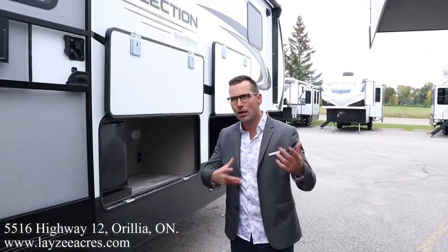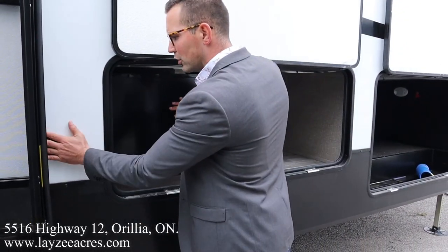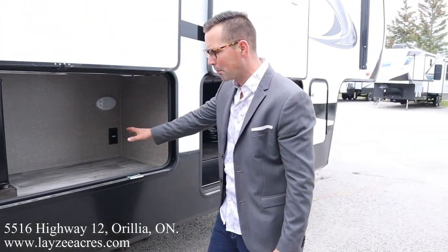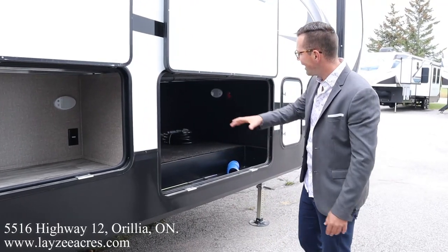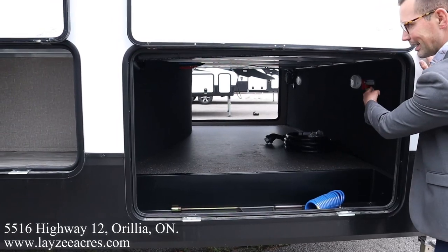We have an outside fridge, not outside kitchen, outside fridge right through here, electric. We have a spray port, our plug here if you want to plug in a blender, a griddle, something like that. And then just on the other side here, we have the other side of our pass-through with our battery disconnect in through there. That's the outside, folks. Let's have a look inside.